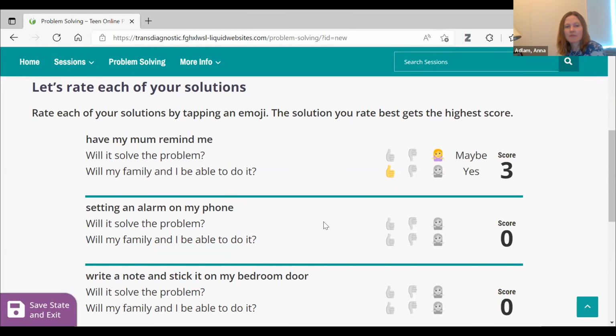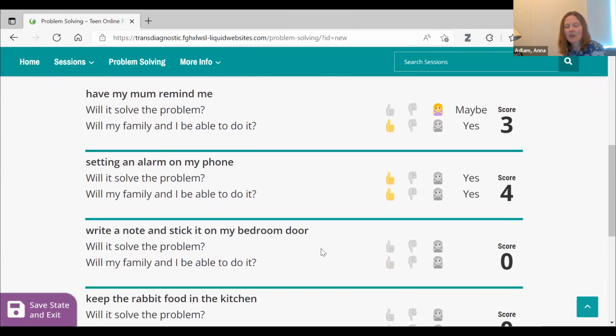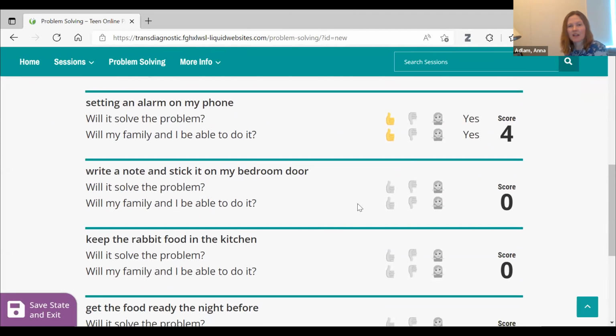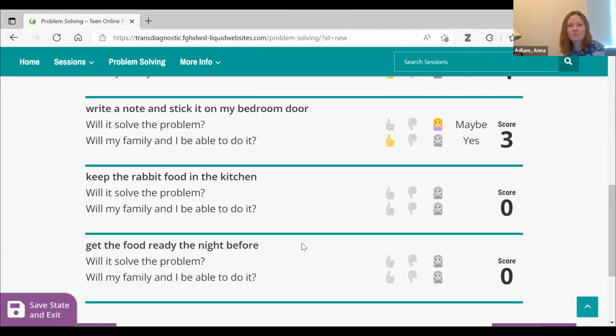Setting alarm on the phone, yes, that might solve the problem. And yes, the young person could do that. Writing a note and sticking it on my bedroom door. So again, we would ask, is that going to solve the problem? And would you be able to do it? So yes, it might solve the problem, but then once they've left their bedroom, they've come downstairs, they may get distracted and forget to do that. So maybe that's a maybe. Yes, they can do it. They could put that on their bedroom door. Keeping the rabbit food in the kitchen could help to prompt feeding the rabbit when they're making their own breakfast, and they'd be able to do it.